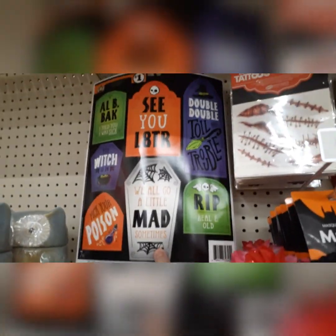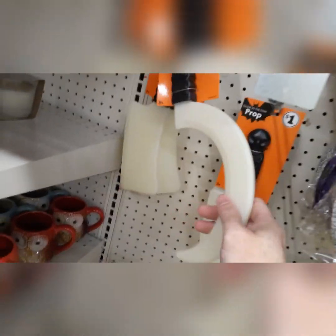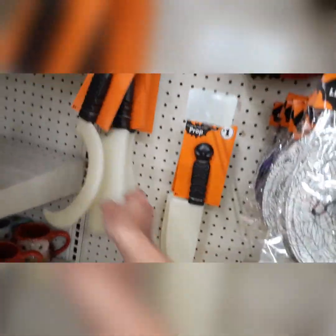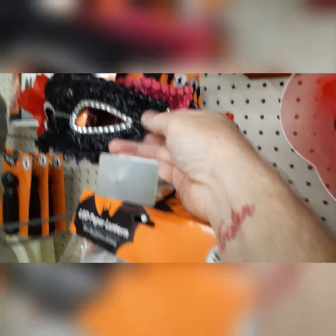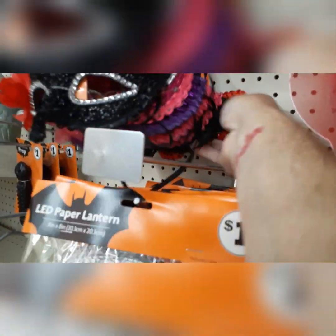And they got more stuff up here. Little cheesy tombstone things. Tattoos. We got a little scythe or a sickle, cleaver. We got a little Jason knife. Looks like it's glow in the dark. Hey, for $1. That's pretty cool for a kid. Cleaver's cool for $1. Paper lanterns for $1. We got purple, orange, white. We got little cloth masks for $1. Purple, pink, black, red. So not too shabby.